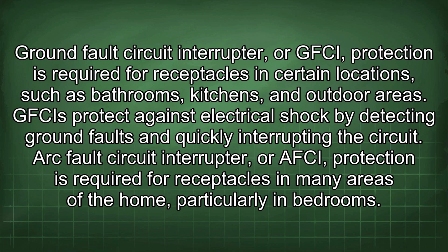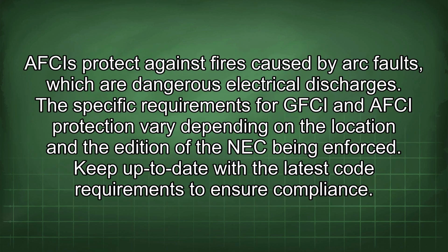Ground fault circuit interrupter, or GFCI, protection is required for receptacles in certain locations, such as bathrooms, kitchens, and outdoor areas. GFCIs protect against electrical shock by detecting ground faults and quickly interrupting the circuit. Arc fault circuit interrupter, or AFCI, protection is required for receptacles in many areas of the home, particularly in bedrooms. AFCIs protect against fires caused by arc faults, which are dangerous electrical discharges.